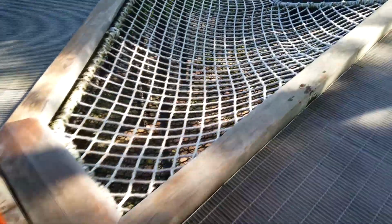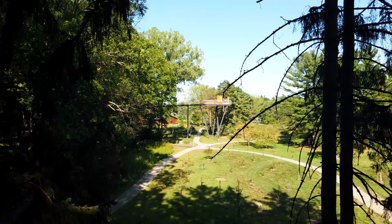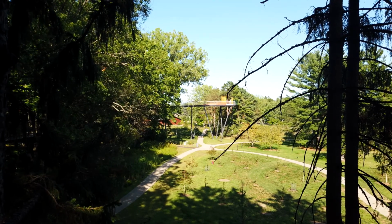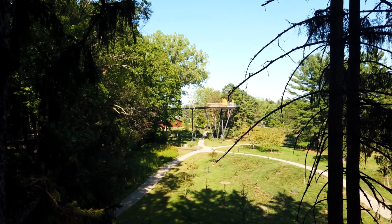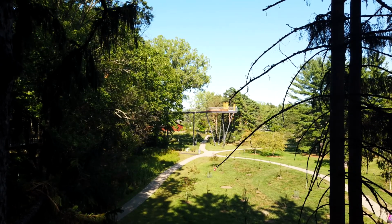All right, so as we approach this area, we notice that this is where the cargo nets are and they're not roped off, which means you can get in here and play if you want. All right, looking back the other direction from the area where the cargo nets are, you can see where we were standing on the glass and looking down way over in the distance over there.